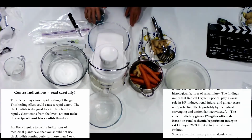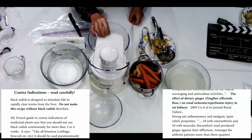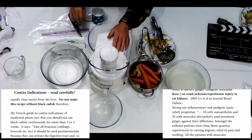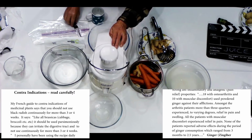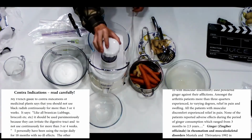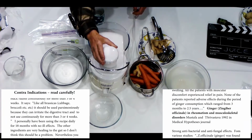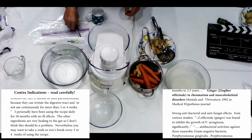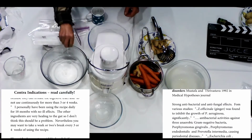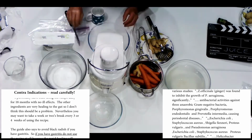The ginger will kill any microbes. Honey will also kill most microbes. And in combination, it's a real knockout blow to any bacteria. Some honey and ginger, specific kinds of honey and ginger, will even kill drug-resistant bacteria, kill MRSA. So this is going to have a really healthy effect on your gut.